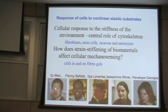I'll show you. She wanted to use microfluidics to make us some new materials with a gradient of stiffness that maximizes our ability to look at these mechanical responses. And Justin Weiner and Penelope Georges have done a lot of the cell biology to look at cell type specific responses to different ranges of stiffness.